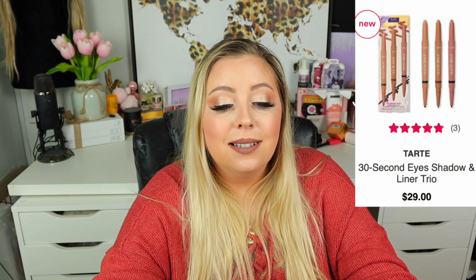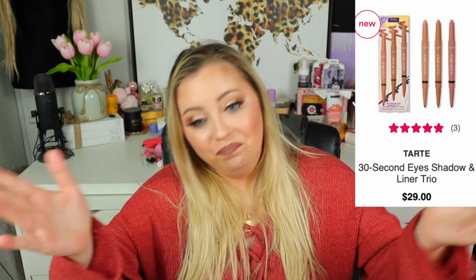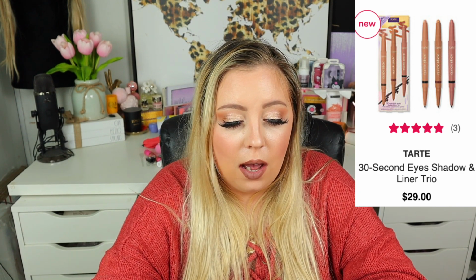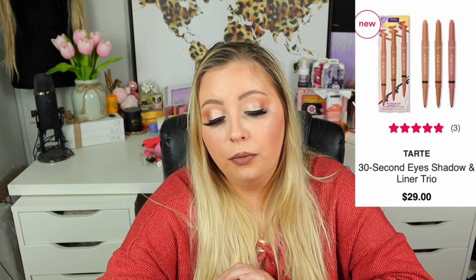And then we're going to talk about the last product here, which is actually kind of cool. The 30 Second Eye Shadow and Liner. I love me a good shadow stick. I wear shadow sticks probably more often than actual eyeshadow, if I'm being honest. So this is 29 bucks, and you get the Rose Gold Luster and Brown Liner, Golden Bronze Luster and Bronze Liner, and the Golden Pink Luster with Black Liner. And the Quick Stick is waterproof, and so is the liner. So this one I would probably pick up because they're really cute, and I like shadow sticks.